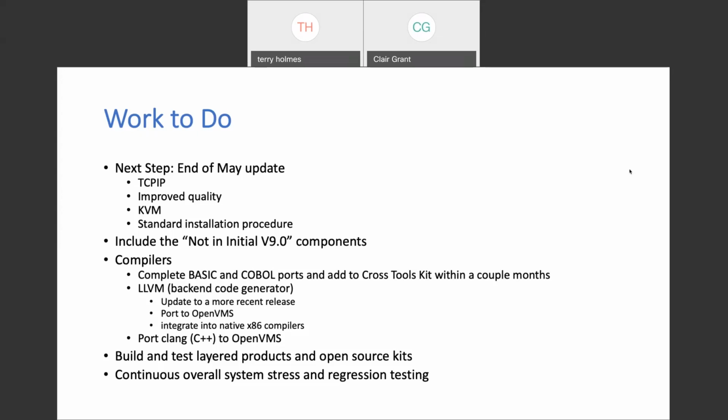And we have to build and test all of the layered products and all of the open source kits. And it will be just continuous overall system stress testing and regression testing. So while we've done a lot and we have a lot to show for it today, we still have a long ways to go.